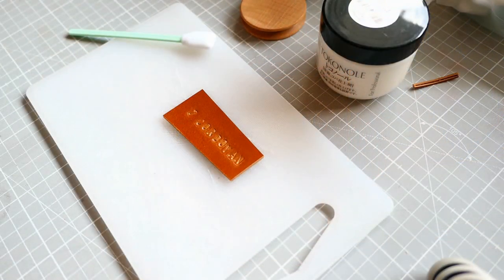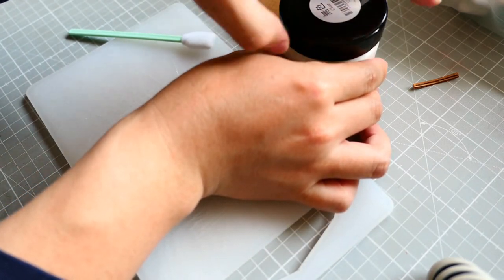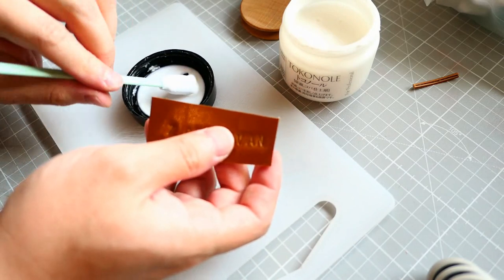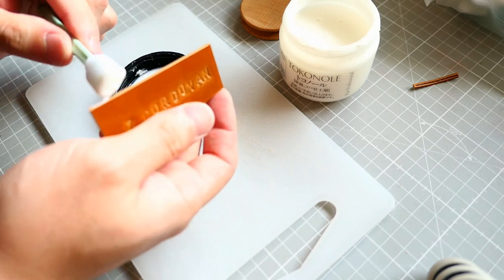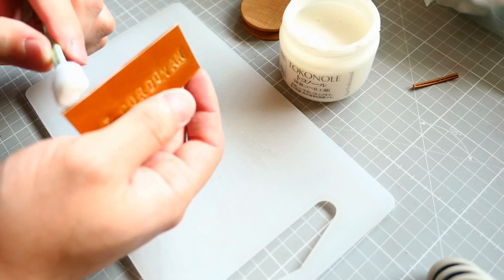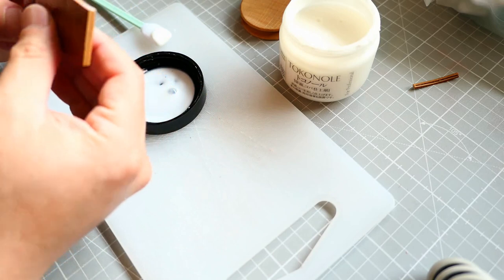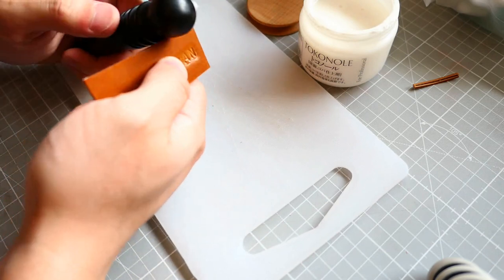And let's see how it finishes with Tokonole as well. I'll try to finish the edge with Tokonole. I flush cut all four sides, and with this applicator, apply Tokonole on one side. Wait a little bit, and then I will try to burnish with a hand slicker.